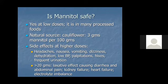First of all, it can cause headaches, nausea, vomiting, dizziness, dehydration, low blood pressure, palpitations or fast heartbeats, rash, hives, and frequent urination. And then if you really get overzealous and lose track of just how much you're consuming, and you happen to consume more than 20 grams on a daily basis, then this can lead to bad things. It can act like a laxative. It can lead to kidney failure, heart failure, and electrolyte imbalance.